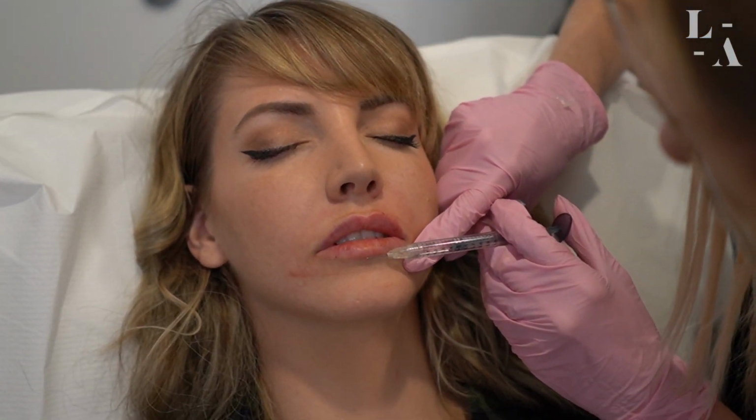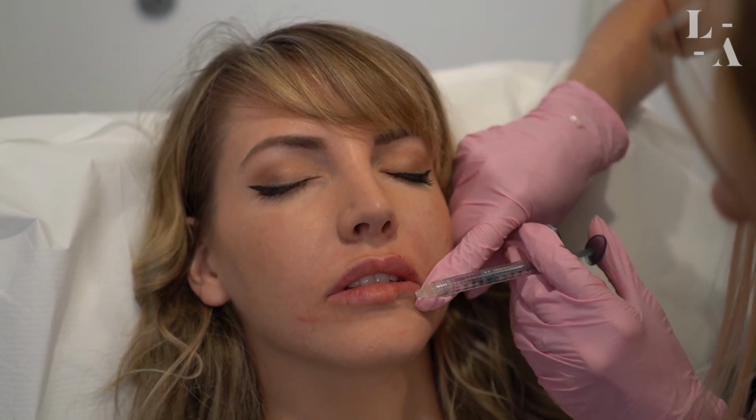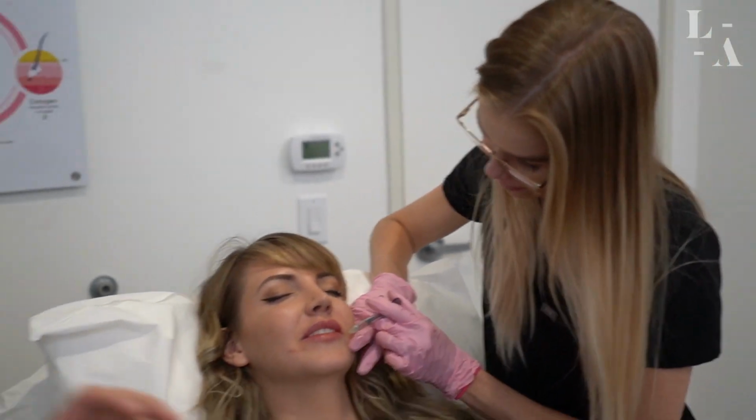And when you do that appropriately, it's going to make the Juvederm very smooth and soft. It makes the implementation and the entire process go a lot better. Now, she's an incredibly stoic patient, doing a wonderful job. Her lips look great already. She makes it look really easy because it is uncomfortable.